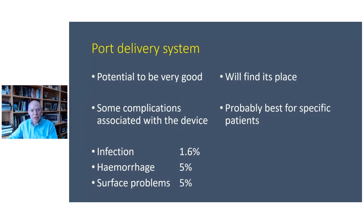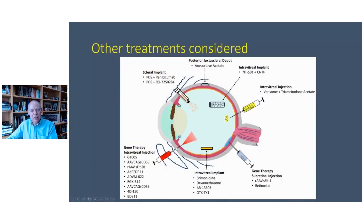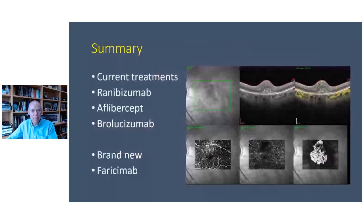There are many other treatments that are being considered, including gene therapy, injecting into the vitreous cavity and underneath the retina, and other intravitreal implants. We simply don't have time to go into all of the studies that are going on, and these, it has to be said, are much further away in terms of being new treatment available to the population very soon.